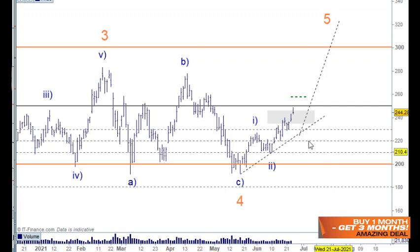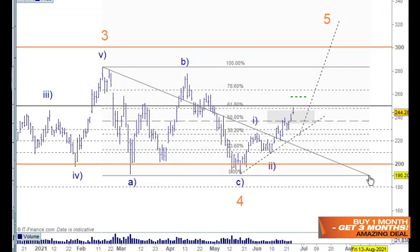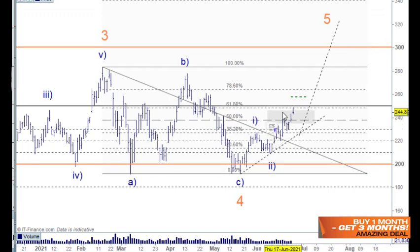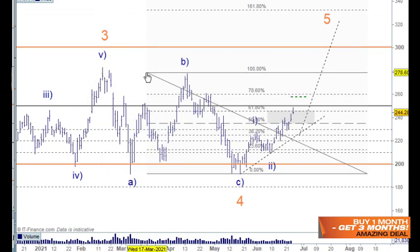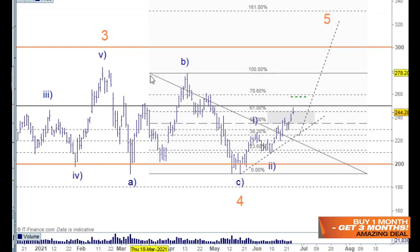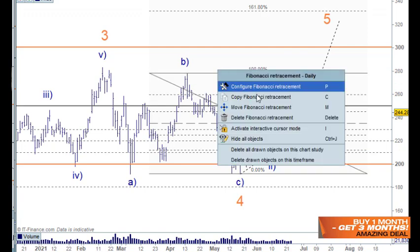We know the market's going up. We also know that from, I'll just double check where I got that from. Was it this high? Yeah, that one there. Well, that's a little bit higher. Let me just check on this. It will hardly be any difference really, but yeah, it's not much. There's 261.8% that are close in amongst all of that.